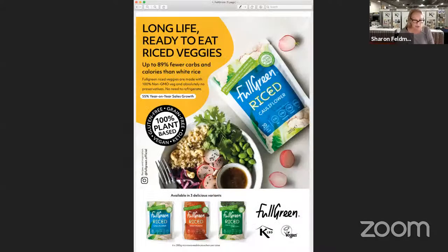Okay, so this is one of our newer ranges. It's called Full Green. It's made from cauliflower, broccoli, and sweet potato, and is used instead of couscous, rice, or any grain in salads and hot dishes. It's low calorie and very healthy. There's 3 in the kosher range. They're available in most leading supermarkets.